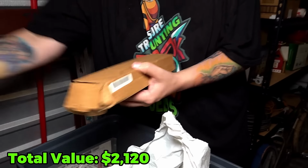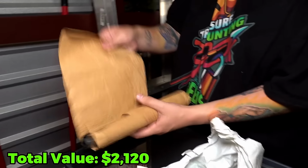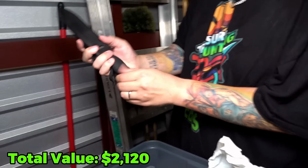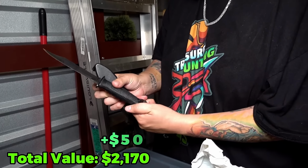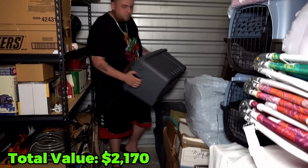Let's see what's in this box right here. This one is, okay, that didn't really help. In here is, what is this? Oh, nice. It's a super nice knife, huh? Is it actually like a K-bar? It says MKUSN. That's cool. That is a cool find for sure. That's definitely a keeper. We got three more Plano boxes here.